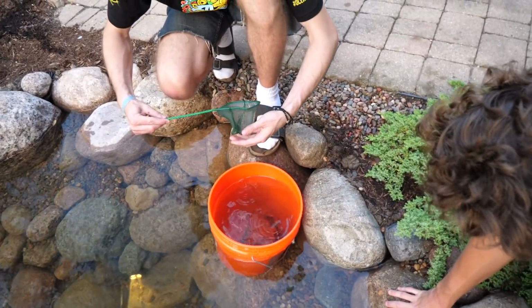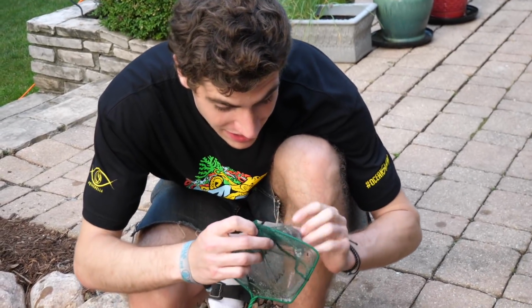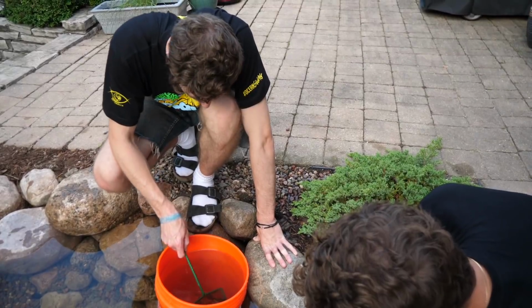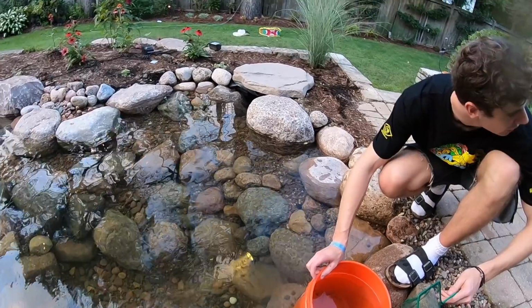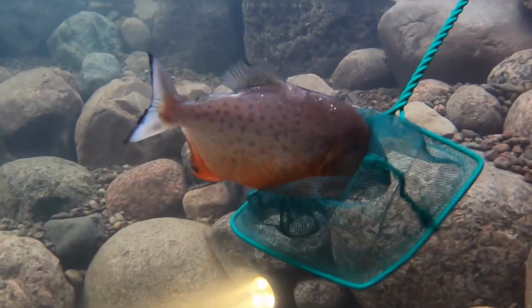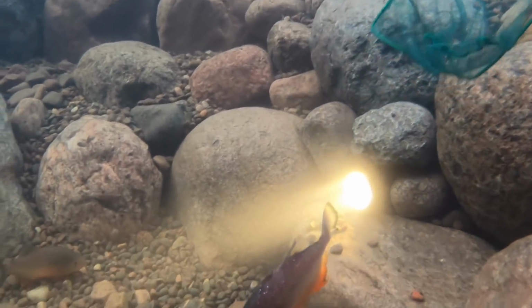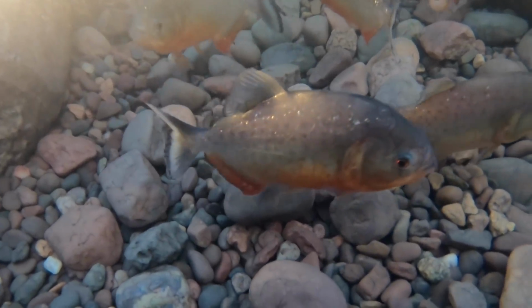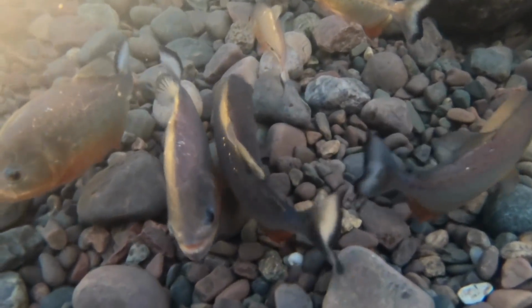Did he just go through the net? He literally just bit through the net. I'm not kidding, bro. I saw him. This is Vladimir himself right here. Oh, there he is. Dude, look at the red on him. Those guys are already starting to hunt together. Look how mean those guys look.